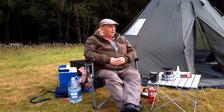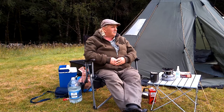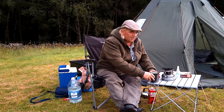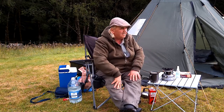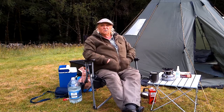Woke up this morning about 5:30. Couldn't really tell. Got up and just sat here. There's only another 6 tents on the site. All spread out, plenty of room, nice and quiet. It's about 8 o'clock and there's one family up, the rest of them are still snuggled in their beds. Excellent coffee. Never heard this sound all night.